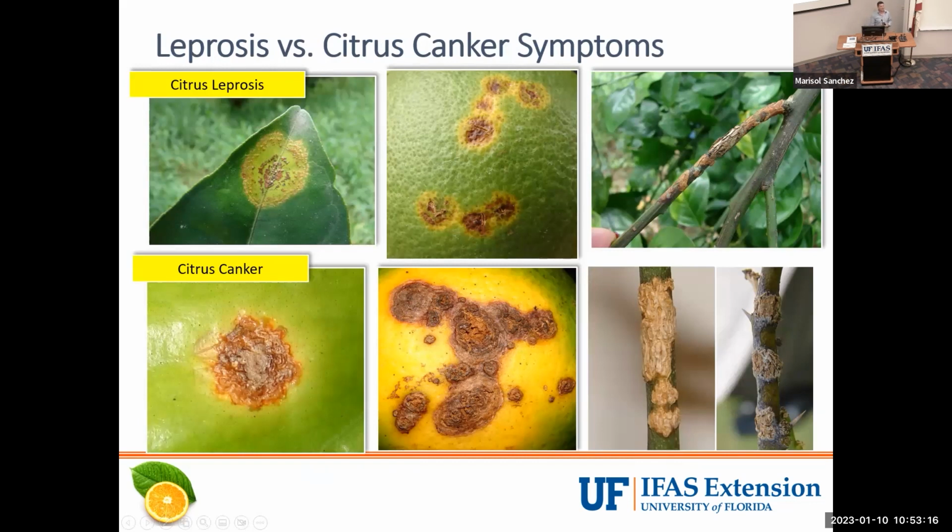So here are some of the pictures that I thought can very easily be confused between leprosis and canker. As I was saying, citrus leprosis here is smoother and flatter compared to citrus canker on the leaves, which is a little bumpy, with erupted necrotic tissue that is very visible and that you can feel with your finger. The same thing holds on the fruits, as you can see here: flat necrosis and a yellow halo, whereas canker is erupted with a very rough surface on infected fruits. But it's very similar on the twigs. Okay, so please remember.